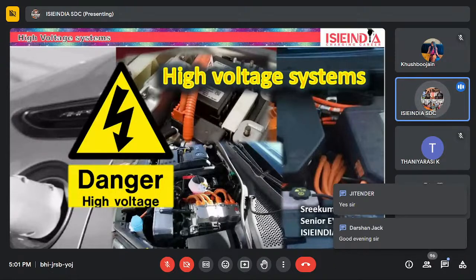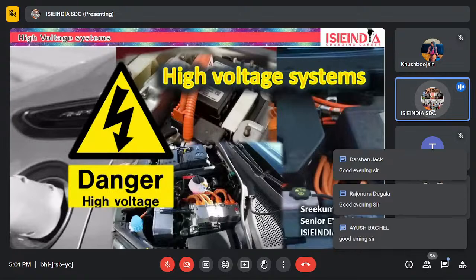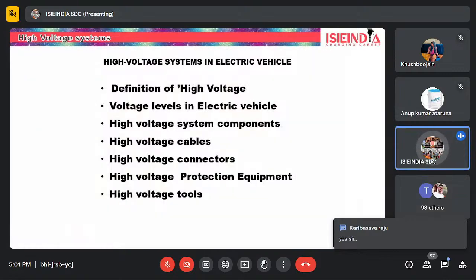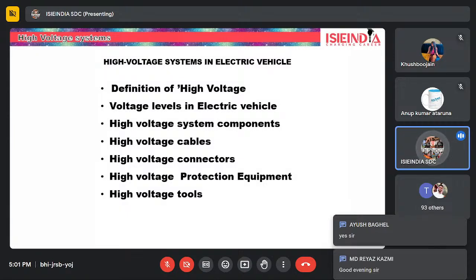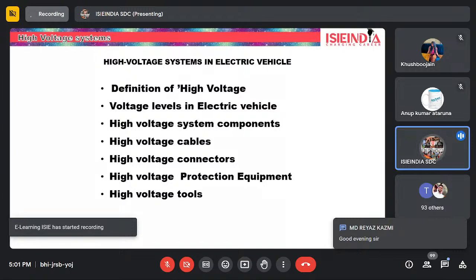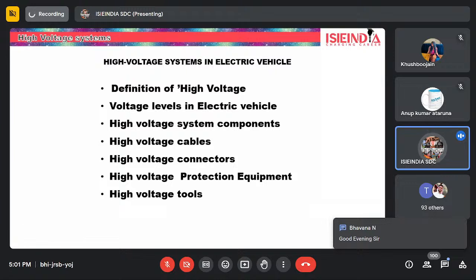So today we are going to discuss the high voltage systems in the automobile field. Everybody knows that EVs are growing like anything nowadays. Today's subject will cover the definition of high voltage and the voltage levels in the electric vehicle, high voltage system components, high voltage cables and connectors, and finally the voltage protection equipment and tools. This will be our agenda today. Then at the end, we can have a question and answer session.